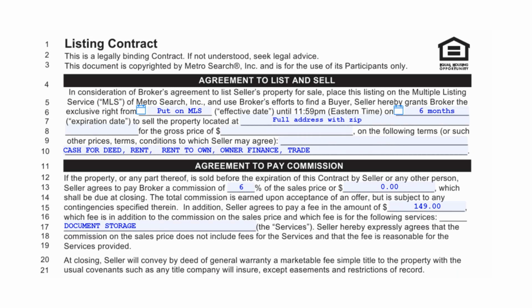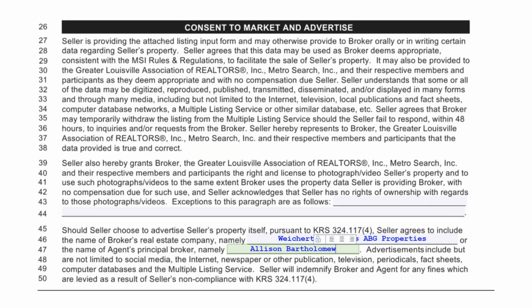The next line, I am the principal broker, so my name goes down here on line 47, and you need to write out in entirety Weigert Realtors ABG Properties, and I don't know why that thing popped up in there, but it did. Weigert Realtors ABG Properties, and me as principal broker.